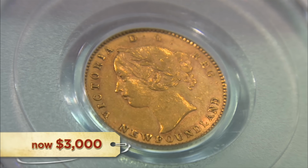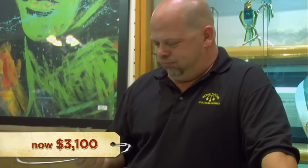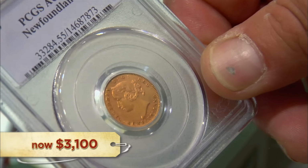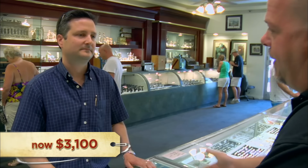I mean, there's like 125 bucks worth of gold there. Yeah, but this is a rare coin. This is a showpiece for you guys. Come on. It's rare, but it's not super rare. It's the rarest circulating gold coin in North America. How about 3,500? 3 grand. 3,100. All right, 3,100. All right.